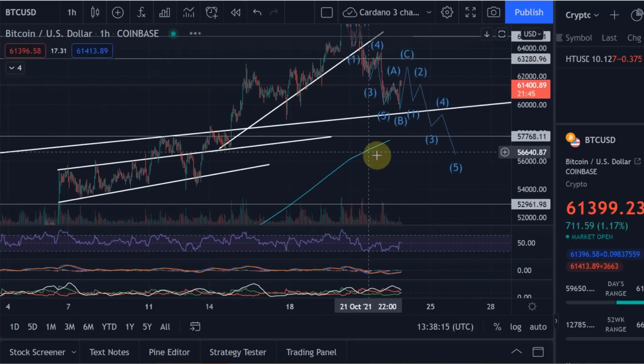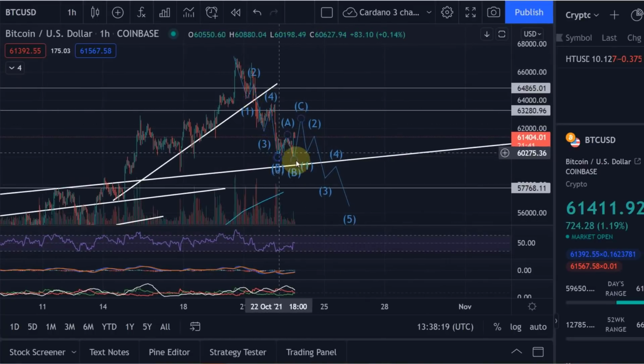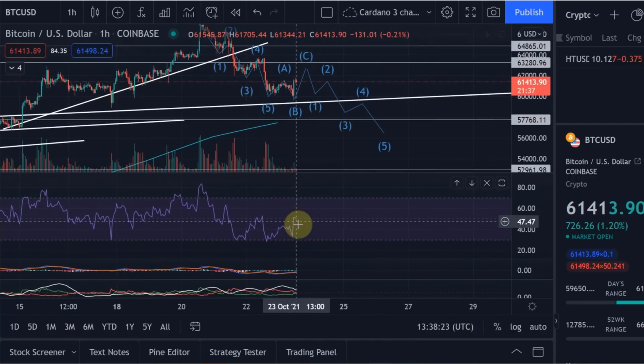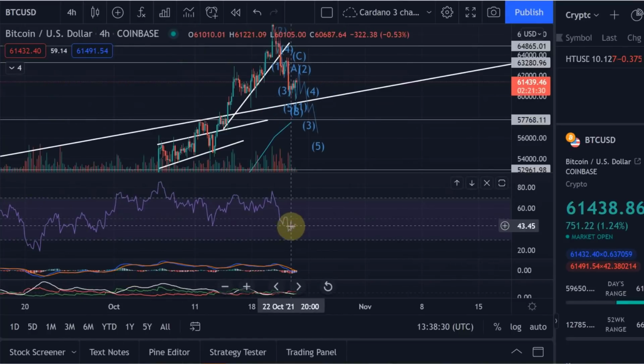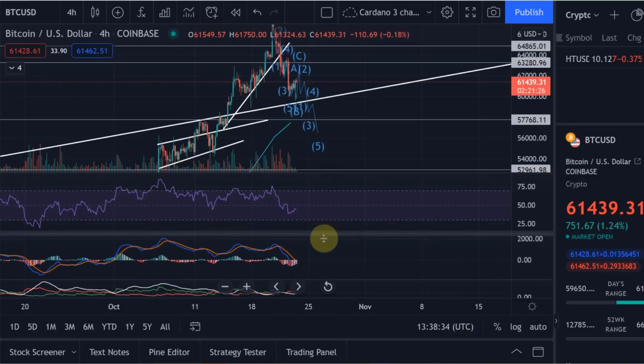Yeah, so I just want to make you aware that that is currently a possibility. That's how it looks currently to me on this chart based on the Elliott Wave counts. And we are also in the bearish range currently here on the 1-hour chart, on the Bitcoin chart. On the 4-hour chart also in the bearish range. MACD is dropping below 0 as well.